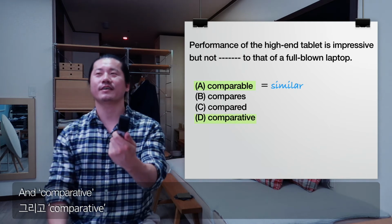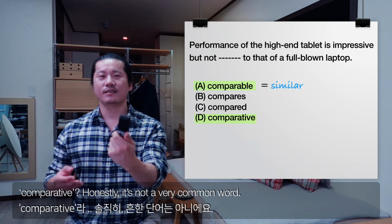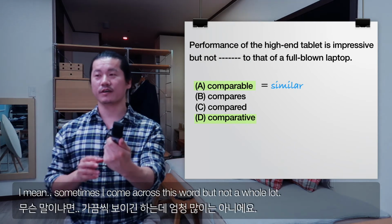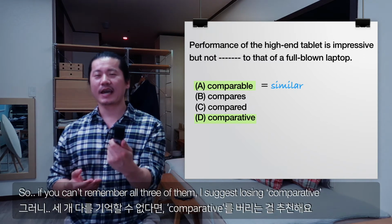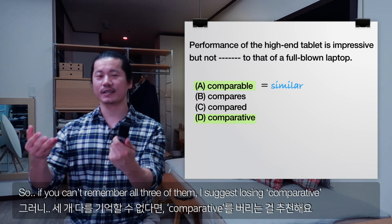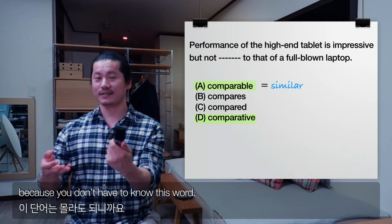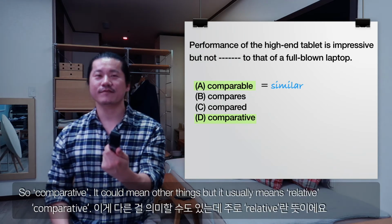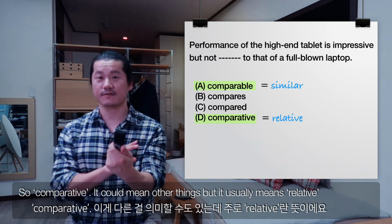And comparative. Comparative, honestly, it's not a very common word. I mean, sometimes I come across this word, but not a whole lot. So if you can't remember all three of them, I suggest losing comparative because you don't have to know this word, right? So yeah, comparative, it could mean other things, but it usually means relative.